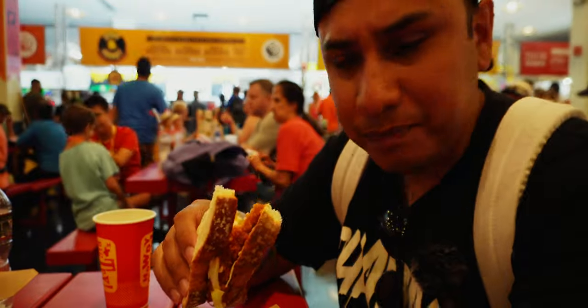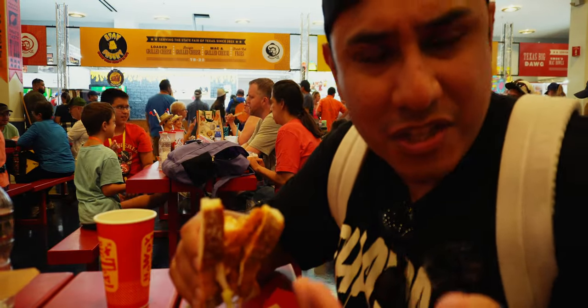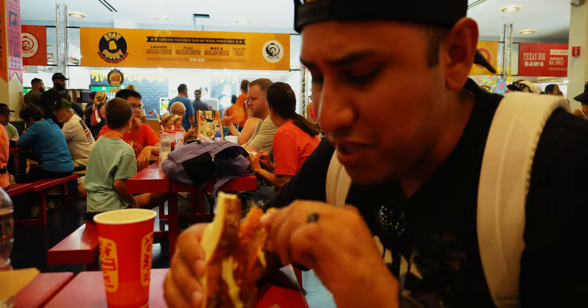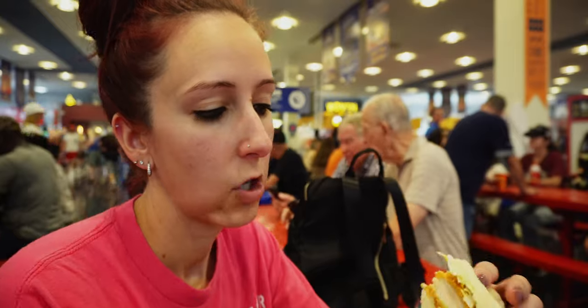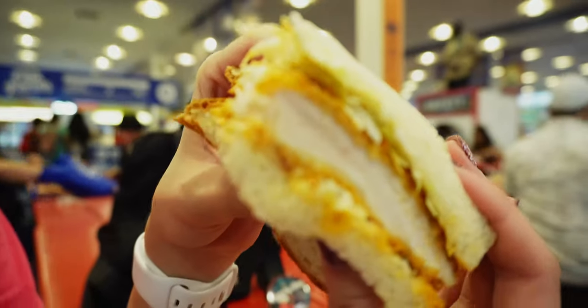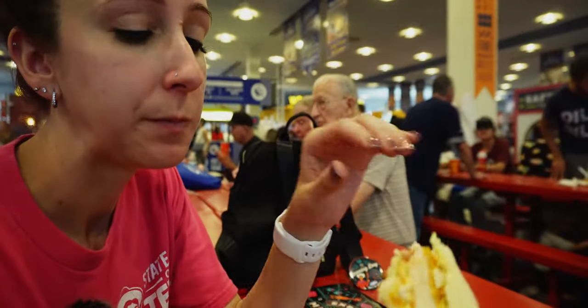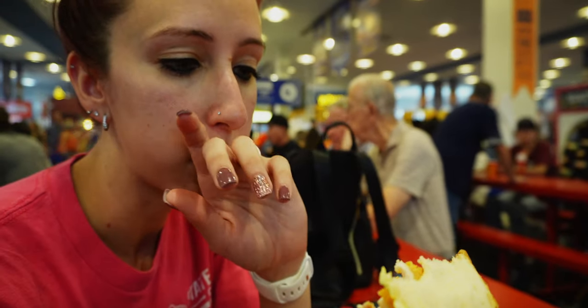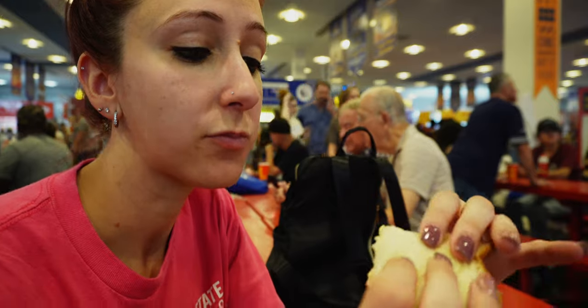This is well done. The only thing is the katsu isn't crunchy. It could be because we've been letting it sit here for a minute. So it's not crunchy, but this is really freaking good. This is amazing. Very savory. The chicken breast is cut super thin. I'm surprised by that. It has a little sauce. This is definitely a go-to. For sure.